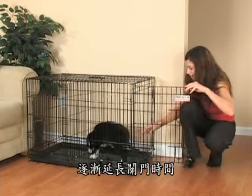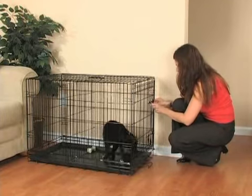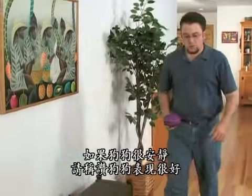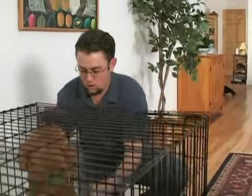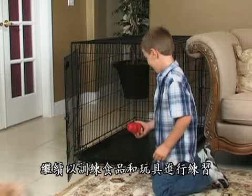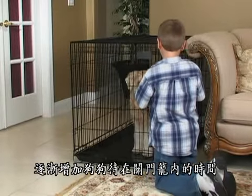Slowly build up the time with the door shut until you can count to 10 while your dog's being quiet in the crate. Once you've reached this point, take a few steps away. If he's being quiet, tell him he's a good boy. Go back to the crate and reward him. Continue practicing with treats and toys while gradually increasing his time spent in the crate with the door closed.